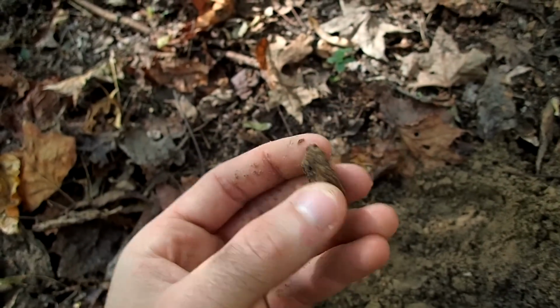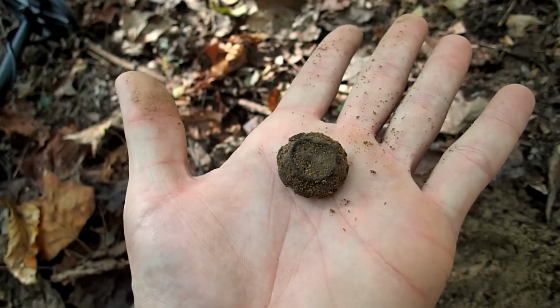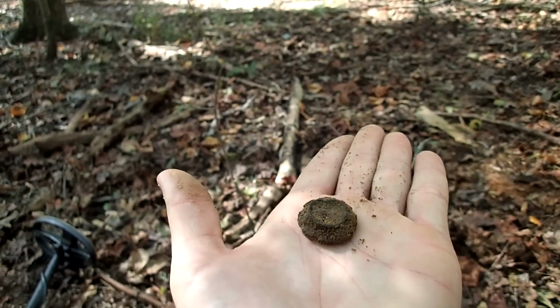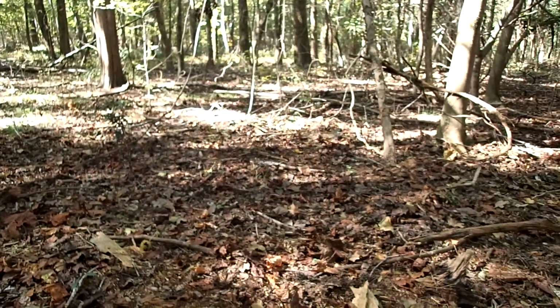Some lady was out here. She had her umbrella to keep the sun off of her. Probably 120 years ago. I bet this was a field back then. Now it's just all woods.